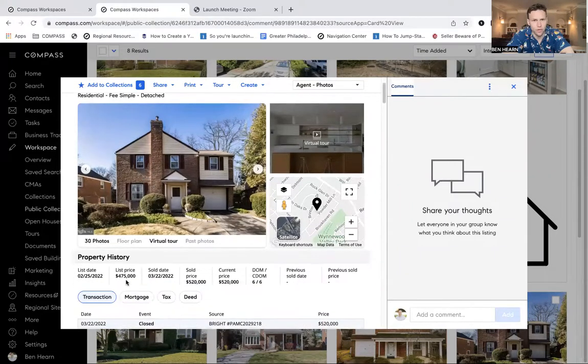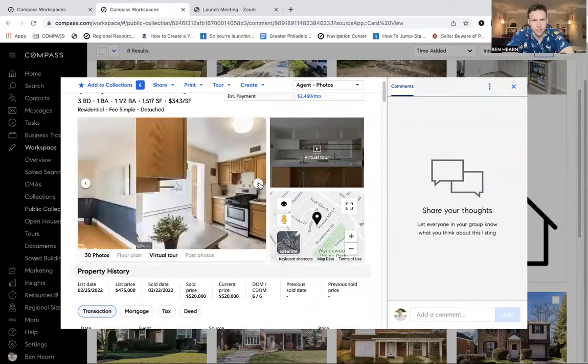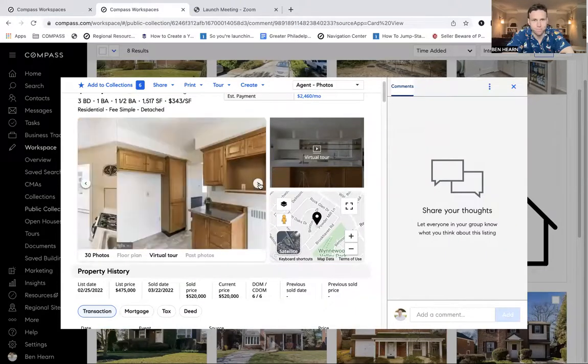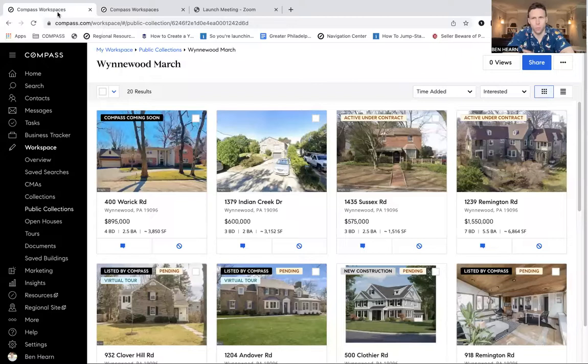So that one was listed at 475. And that's just kind of how it is now. Obviously, if it's a cookie cutter cream puff home, it's going to go well over. But even if it's just a solid home and it's priced well, then yeah, it'll probably go over.